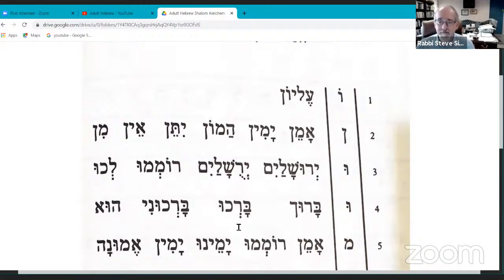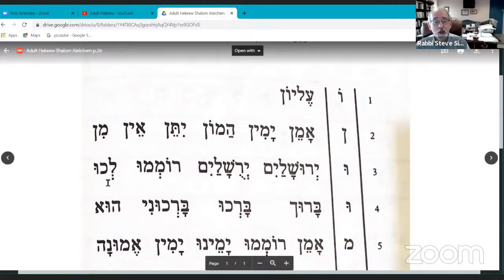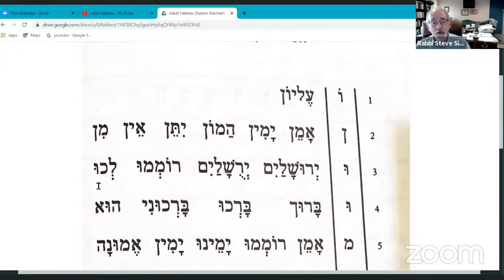When you have a verb that ends in an U sound, like Baruchu, Romimu, Lehu, you actually have an individual commanding a group of people to do something. Baruch means to bless. Baruchu means y'all bless. Romamu means to lift up or to exalt. Romamu means lift up, y'all exalt. It's used in the context of praising God. Lehu, luch means to go, to walk, to exit. Lehu means y'all go.